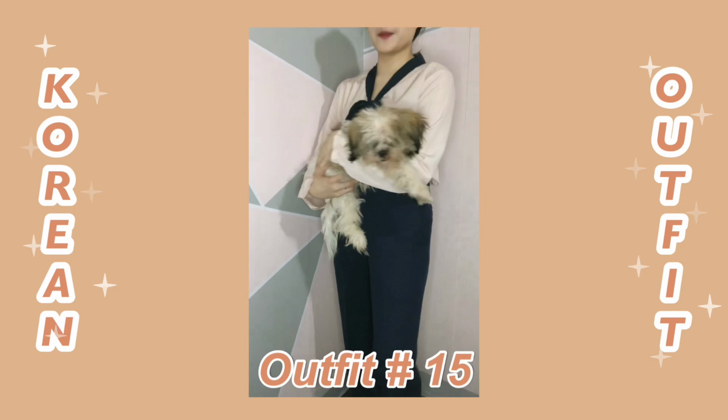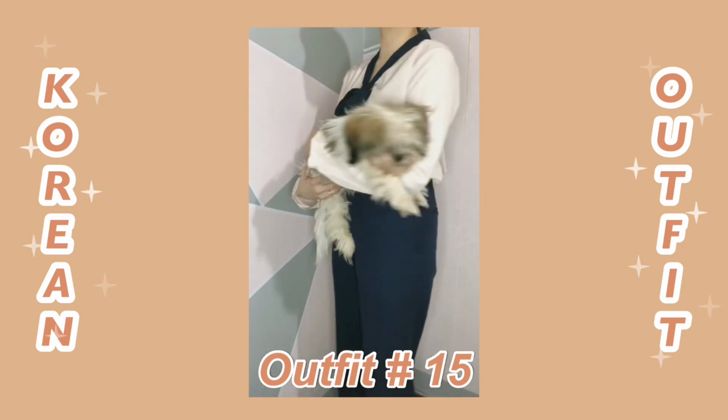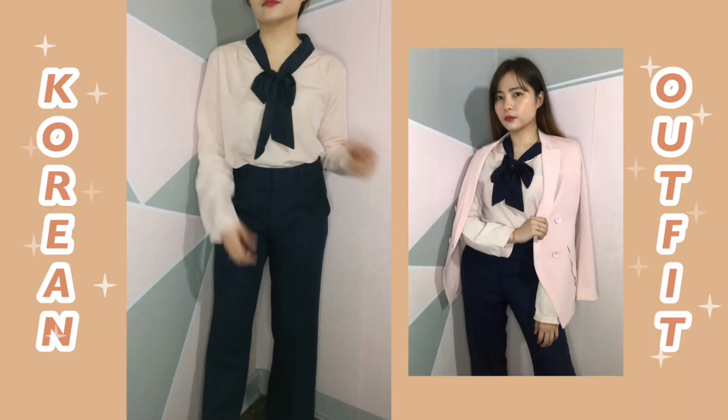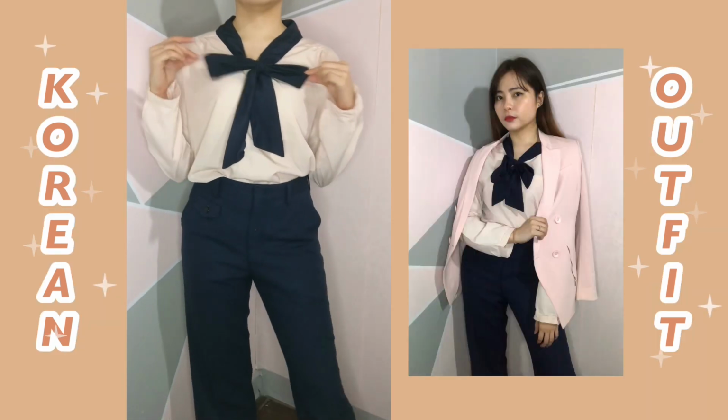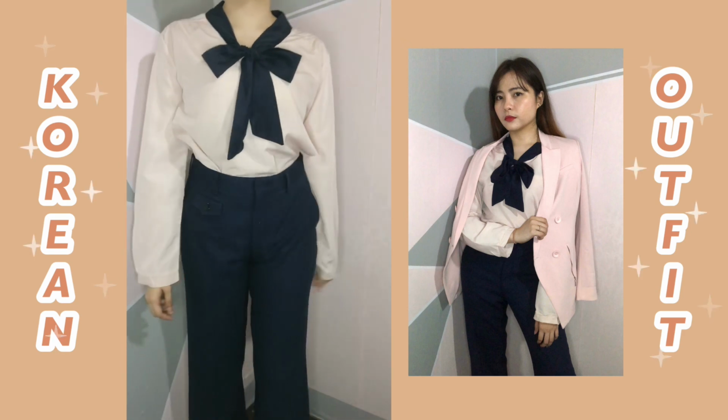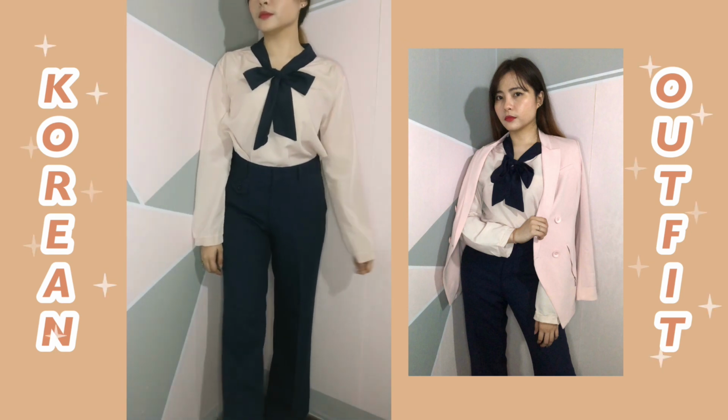And lastly, with my boss. Both this pink polo with a ribbon and the trouser are from Ukay-Ukay. While this pink blazer naman, I got this from pre-loved item ng isa naming ka-schoolmate.